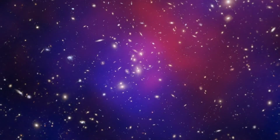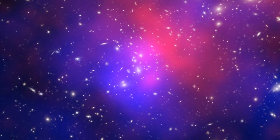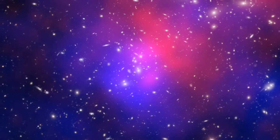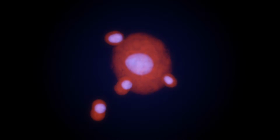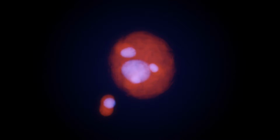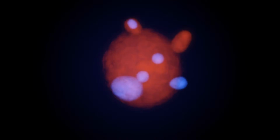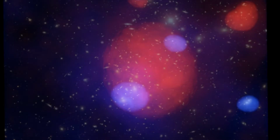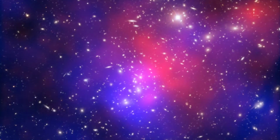Comparing the location of the galaxies, the hot gas and the dark matter shows that this is not a simple crash between 2 clusters. By reconstructing the history of Pandora's cluster, astronomers think that it must have formed from 4 different clusters involved in a series of collisions over a period of some 350 million years. It seems that the complex collision has separated out some of the hot gas and dark matter, so that they now lie apart from the visible galaxies.